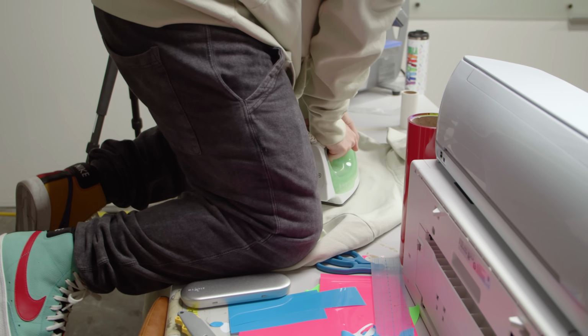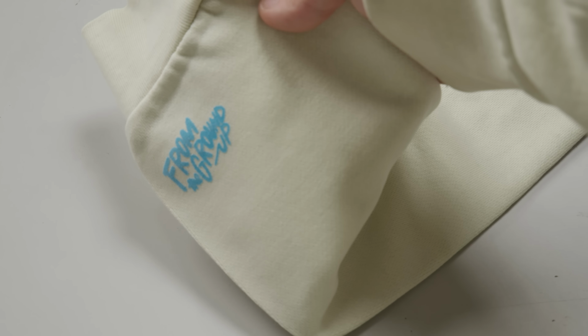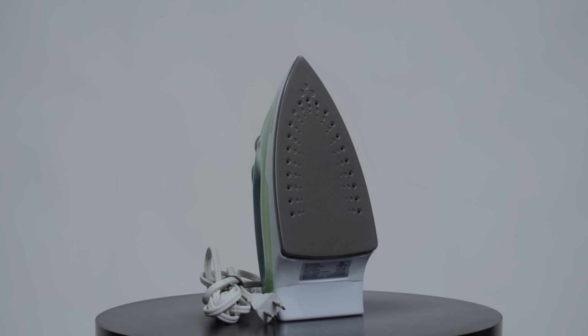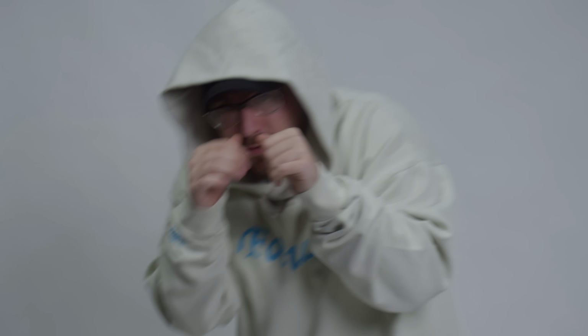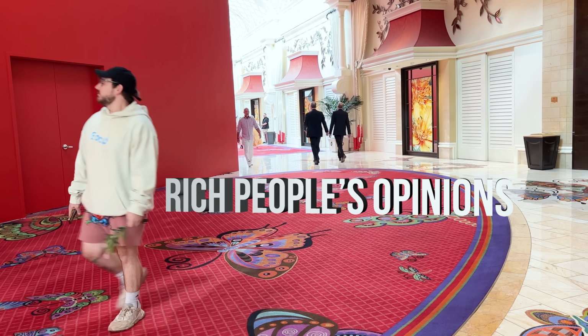Then we actually used the same iron to apply our puff vinyl on the front of the hoodie and on the sleeve. If you don't have a heat press yet, this works like a charm. Don't sleep on the iron. In full confidence, I can tell you guys this is legit my new favorite hoodie. Fits me exactly how I like. It's got that perfect heavyweight feeling, and I feel like I'm just in like a big pile of love. Now let's hit the mall and see if my hoodie can compete with Chrome Hearts' $3,000 hoodie.